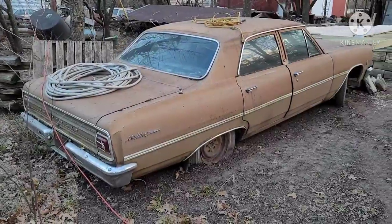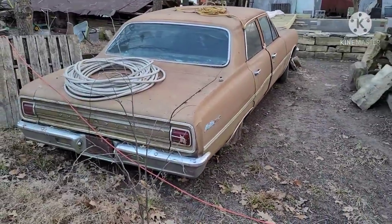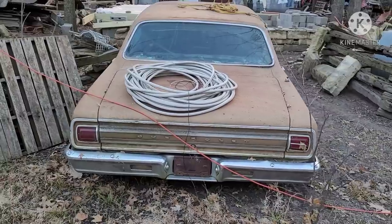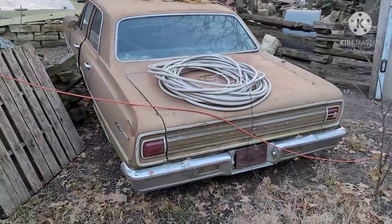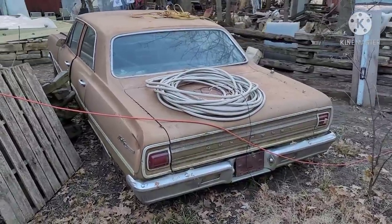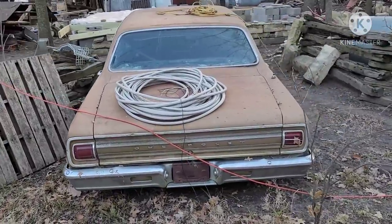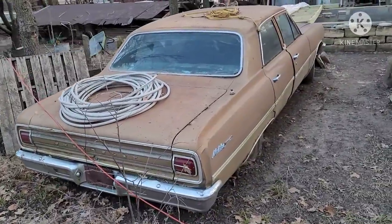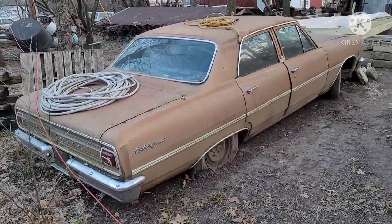So here we've got a Chevelle Malibu. This is recognizable as the car from Repo Man. In that movie, it glowed with kind of a fluorescent glowing paint. So I've been researching a little bit what that will take to get that to happen. Don't know if this will be one that I'll get to very soon or not, but it does have a factory original 6-cylinder engine in it that turns, so prime fodder for a will it run.